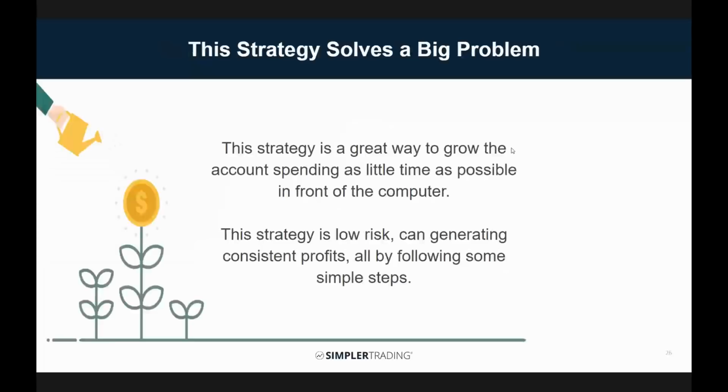So this strategy, it solves a big problem for me. It's a strategy that is a great way to grow the account, spending as little time as possible in front of the computer. It's a strategy that is low risk. And like I said, can generate consistent profits. For my win rate, it's been currently above 80% last time I checked on my win-loss ratio. And that's not including the ones that I manage flipping from losing trades back into winners.